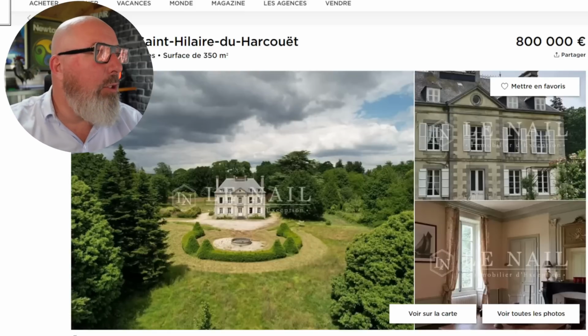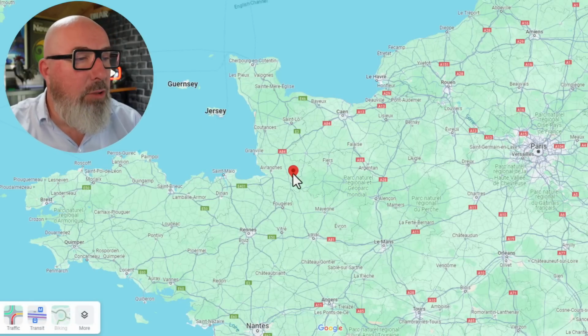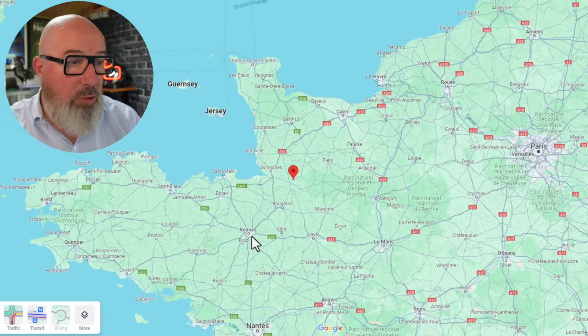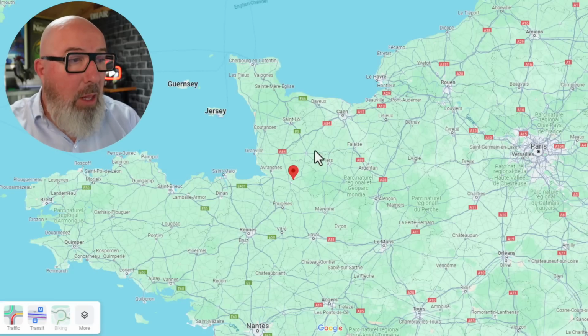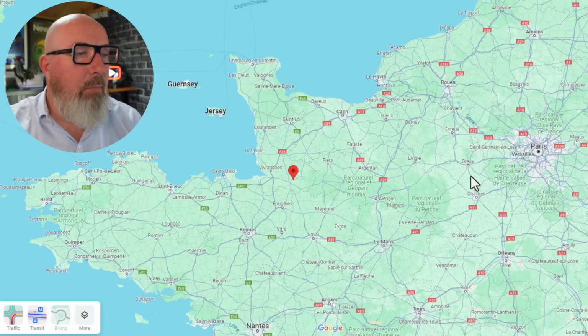Saint-Hilaire-d'Arquette, I'll just quickly show you. This is the actual border going along. This is actually the Manche, so it's right down here towards Fougères, basically where that red dot is. Airports, you've got Rennes Airport, you've also got Nantes Airport a bit further down. You've got the ferry ports of Caen, Cherbourg and St Malo there, so easy access. Paris is probably about a 3.5 to 4-hour drive from there.